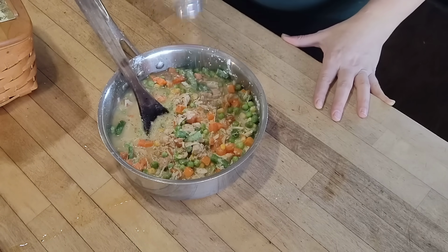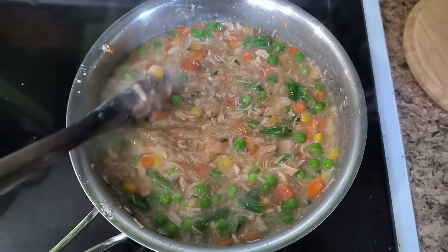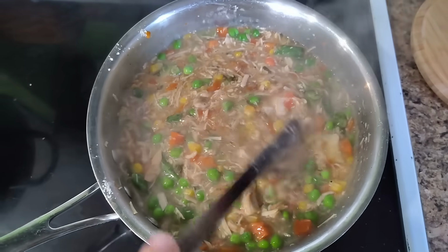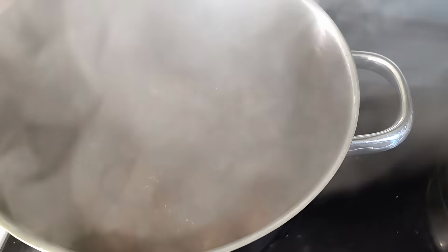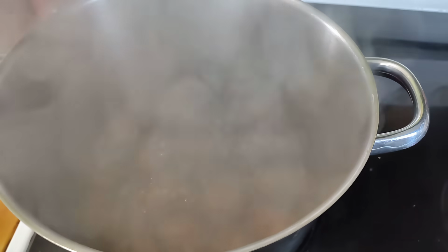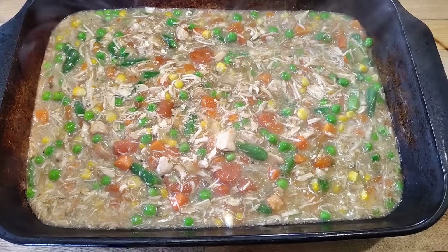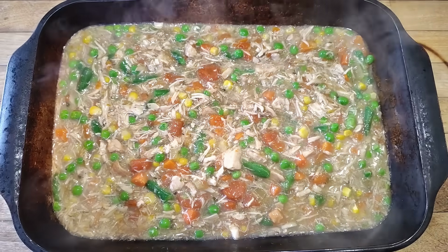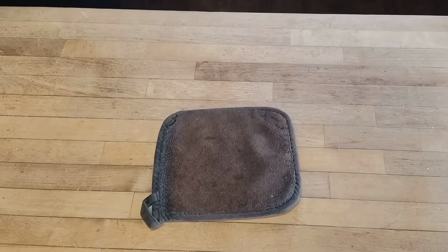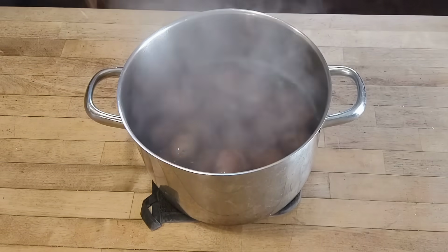Adding a little bit of salt and pepper to that. And we're going to get that on the stove, and as it heats up, that arrowroot powder will thicken it into a gravy, just like cornstarch or flour would. And in the meantime, I had some potatoes boiling on the stove so that we can cover the top of this in mashed potatoes. I just poured our chicken and veggie mixture out into a baking dish, and now it is time to work on our potatoes.